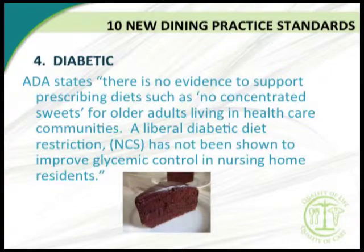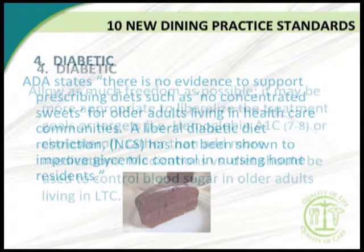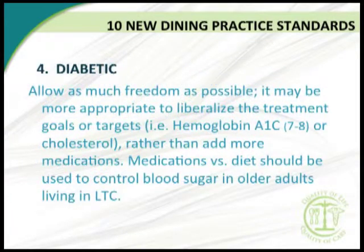ADA states there is no evidence to support prescribing diets such as no concentrated sweets for older adults living in healthcare communities. A liberal diabetic diet restriction, NCS, has not been shown to improve glycemic control in nursing home residents. Allow as much freedom as possible.